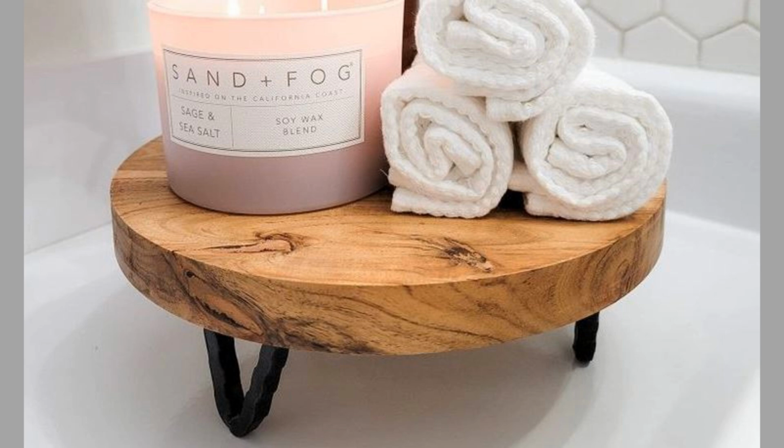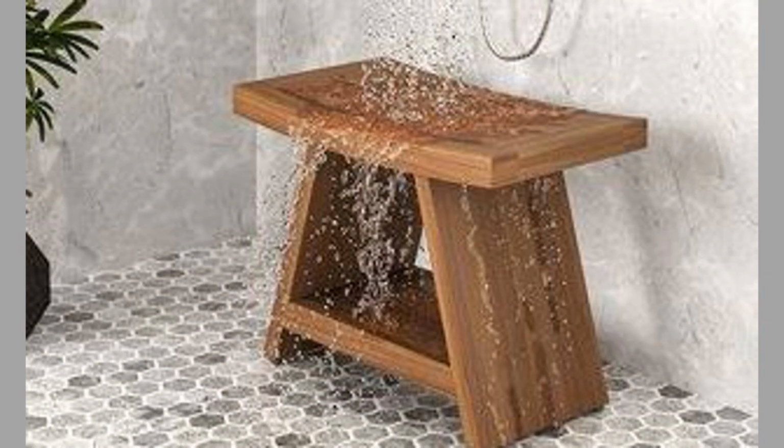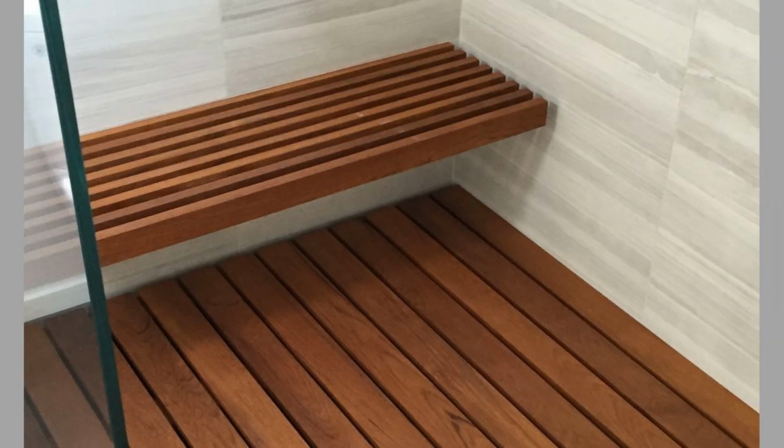Hello there, dear viewers. Welcome back to another inspiring content of decor ideas. Get ready for an exciting woodworking and decor project that will transform your space. Today we will show you a collection of wooden bathroom crafts design ideas that prove luxury and eco-friendly decor for timeless style. So, watch the video until the end to see these beautiful ideas and get inspiration.